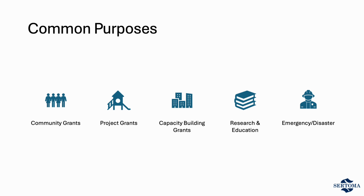Project grants are specifically awarded to fund a particular project or program rather than general operating expenses. They often require a detailed project proposal outlining the goals, methods, and expected outcomes. An example could include funding a community health initiative aimed at promoting healthy lifestyles among underprivileged youth through workshops, organized activities, and access to sports equipment.